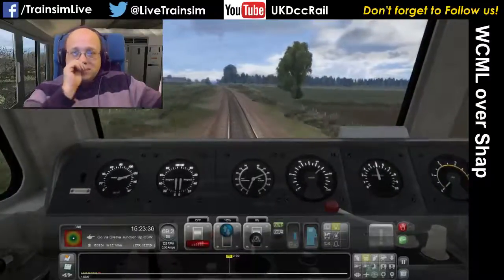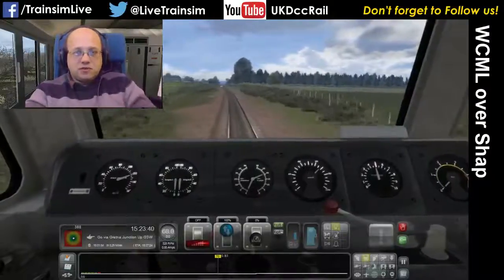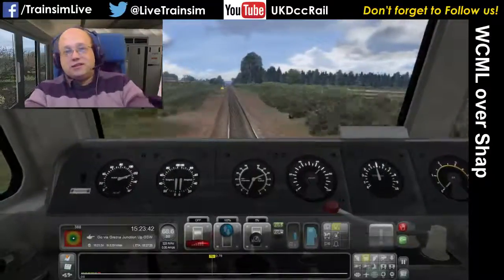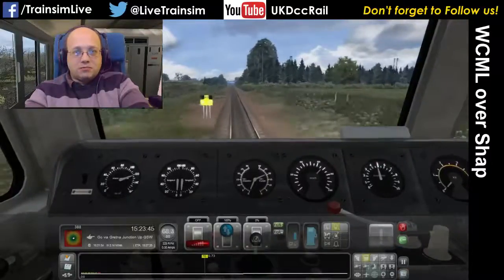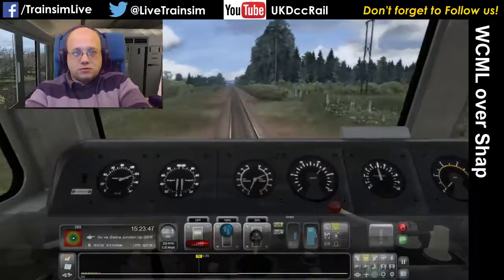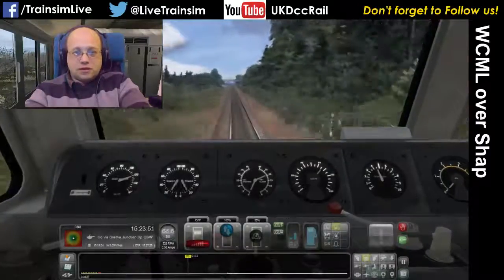It is pretty easy to set up your own weather patterns. I say easy, you need to edit blueprints, so it's not easy at all, really. But yes, you can set up your own weather blueprints. Ah, here we are, temporary speed restriction board. Hopefully it's given us plenty of notice, slowing down to 40.